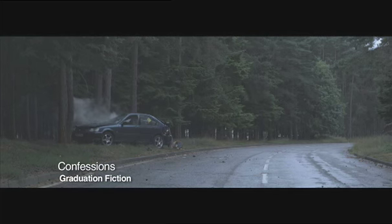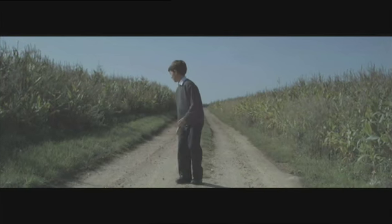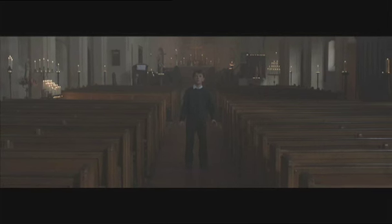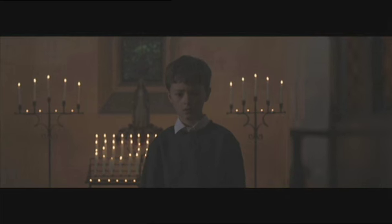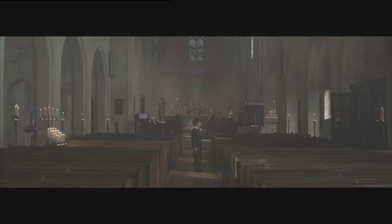On the graduation fiction, one of the biggest challenges actually was shooting inside a Catholic church. The director was very keen that it looked very Catholic and felt very Catholic. And the idea that we came up with was to structure the scenes so that we'd start with close-ups, establish the setting that it was a Catholic church before we cut to the wide, and it'd be very empty.